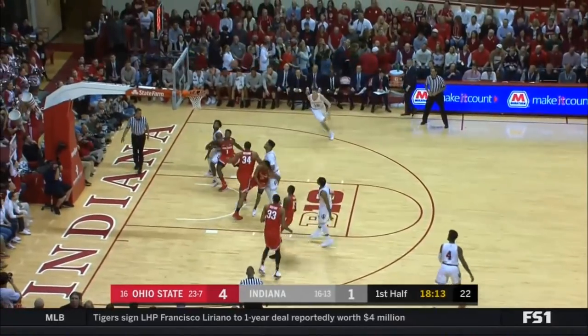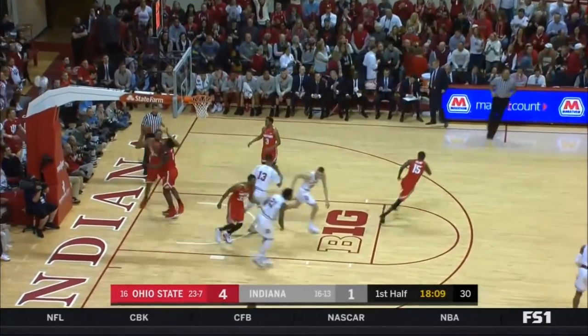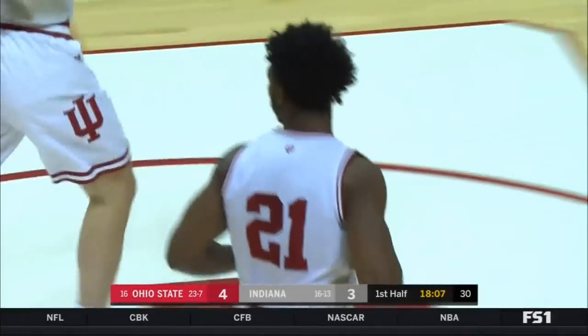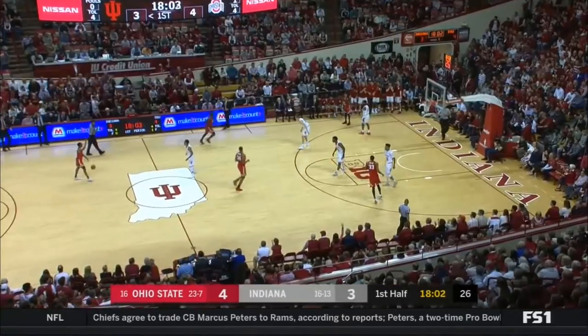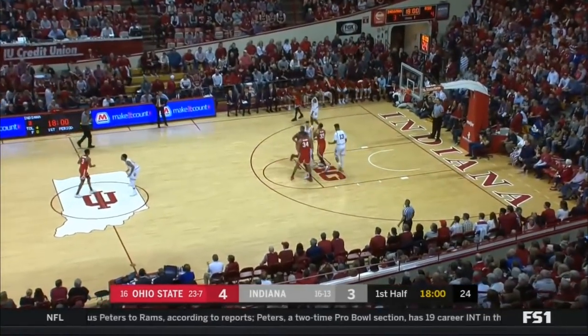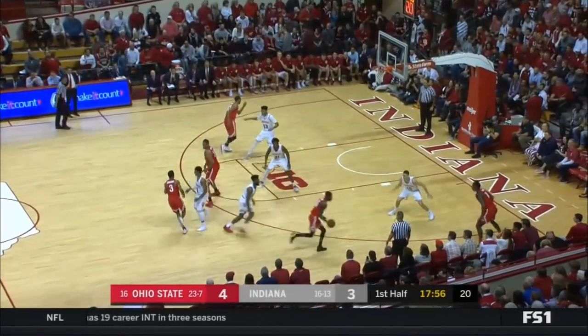The shake by Green, pull up. McSwain, offensive rebound, finishes. Well, Indiana's going to need that and more, obviously, to neutralize the inside play of Ohio State, but outstanding hitting the offensive glass.